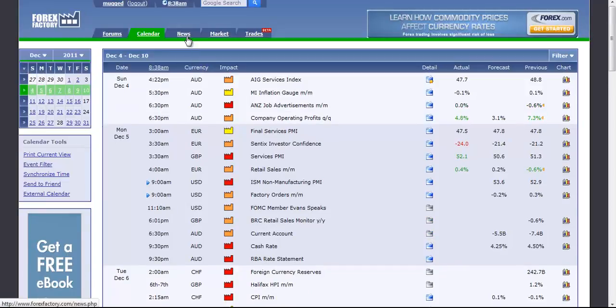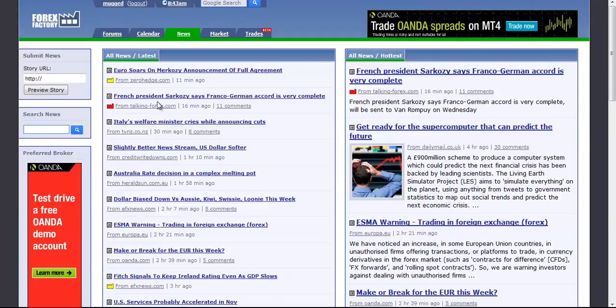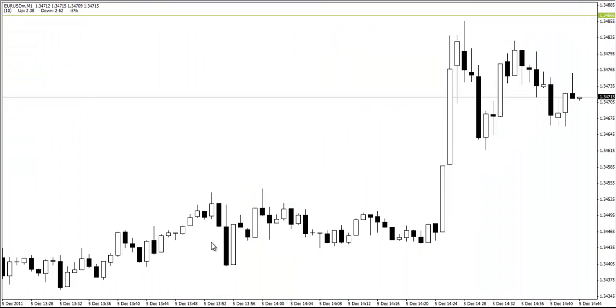If you go to the news section here, while it loads up, you can see some comments from the French president managed to shoot price up, so that just managed to work out that way.